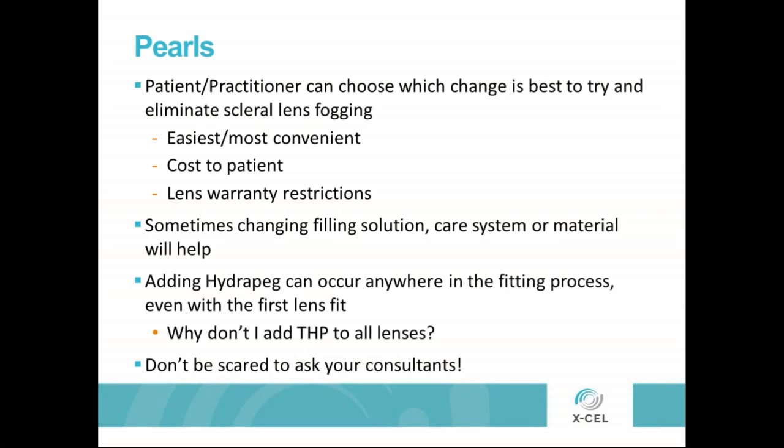And then there's lens warranty restrictions. Each lab has their own method of applying the HydraPEG. They've got their different restrictions on changing the material. They all have their different warranties and things like that. So just get real familiar with your lab and find out what they do and don't allow and in what time frame. So sometimes changing the filling solution and the care system or the material will help.